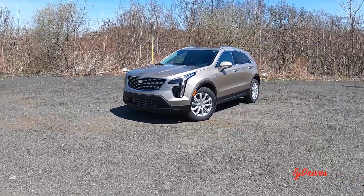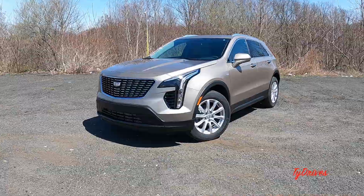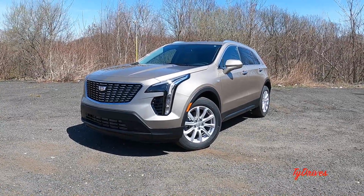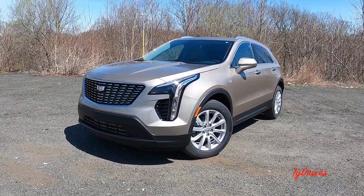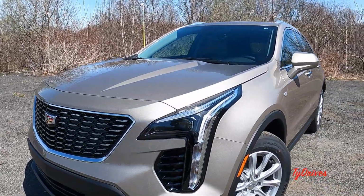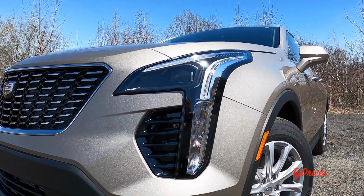Now, throughout this video, we're going to be discussing all the features this vehicle has to offer, starting out on the exterior. We'll then work our way under the hood and see what powers the XT4, and then we'll get into the trunk area. We'll pop it open, see how much room we have back there, and then we'll get into the interior, starting with the rear seats and making our way towards the front seats. But you're going to want to make sure to stay tuned to the end of the video, because we're going to take this XT4 out for a little test drive and see how it is out on the road.